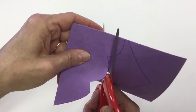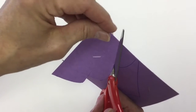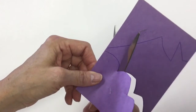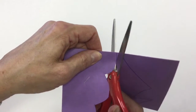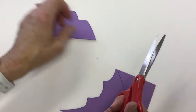I have to keep turning my paper. That's what this hand does. This hand has an important job, turning the paper. My other hand just opens, closes, little tiny cuts. There we go. That comes off.